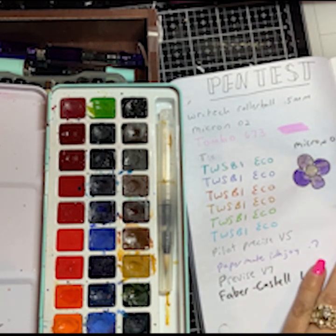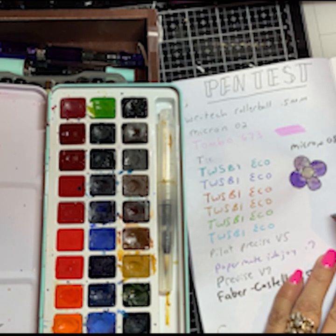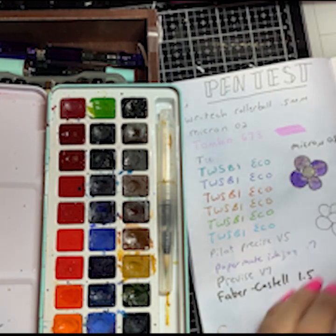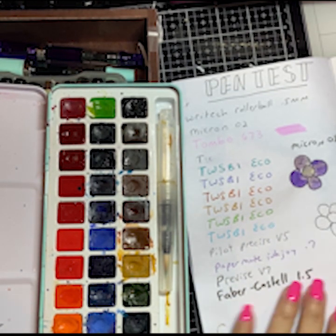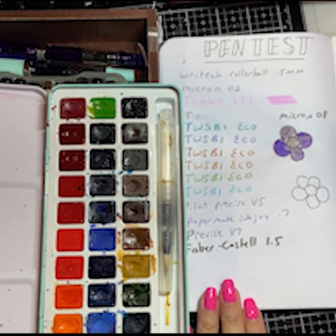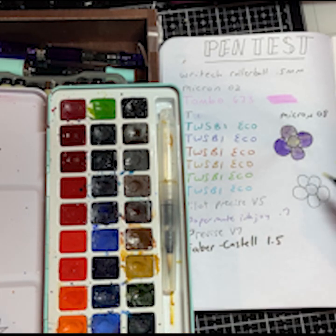Let's see what happens when I draw with the Write-Tech roller pen. I'm going to do the same flower. It could be that it's the watercolor, because this is a really cheap set, I believe. I don't remember where I got it from, but let's try this again. And we'll do the yellow in the middle. Oh, that's pretty neat. It's not smearing.